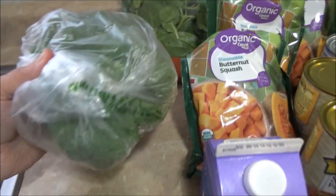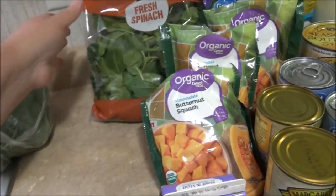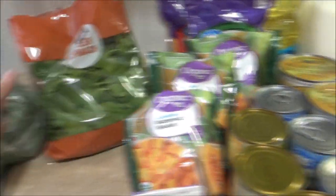I got some broccoli. I'll probably just use that as a side one day. I got some spinach because I'm going to make me some more chicken gnocchi soup. Put it in the freezer. I got a bag of that.